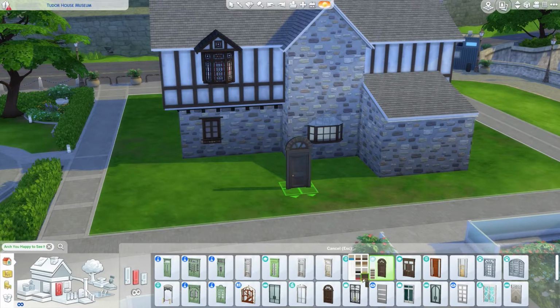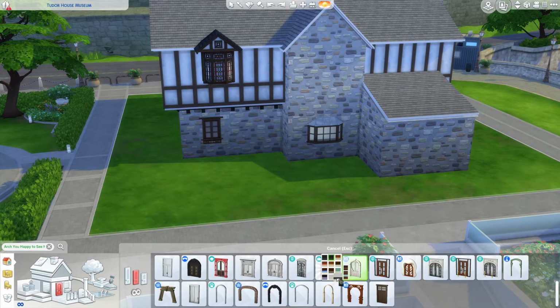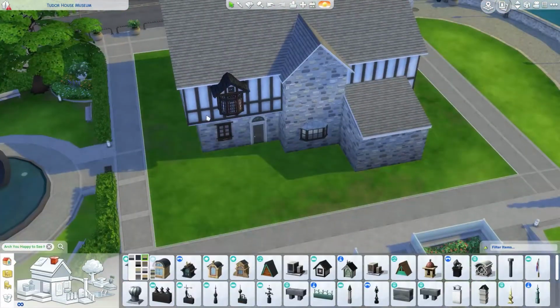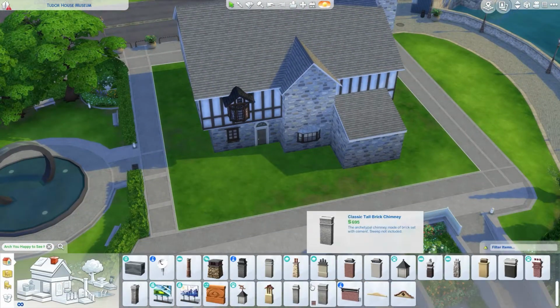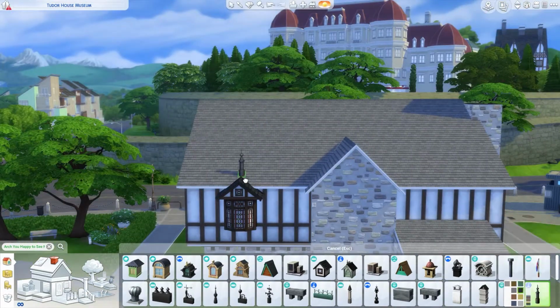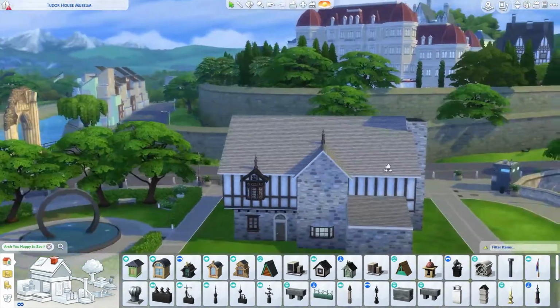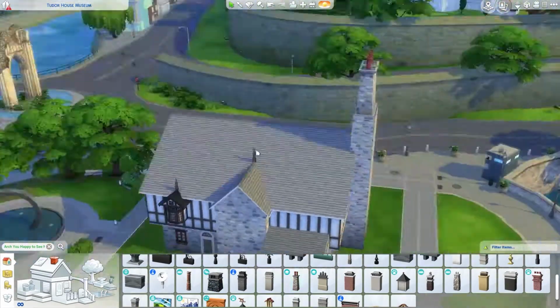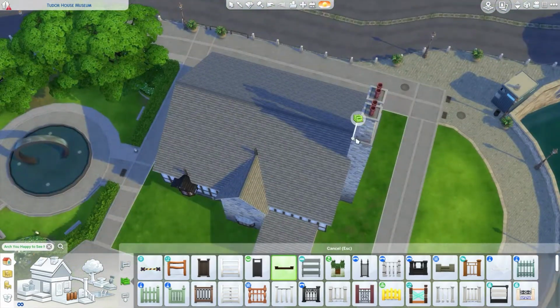When picking windows, I tried to ensure that they all match in a way. But I also want different windows. If I picked the same window for each and every wall, I think the house would look overwhelmingly plain and similar in a very underwhelming way. A little too matchy, if you know what I mean.